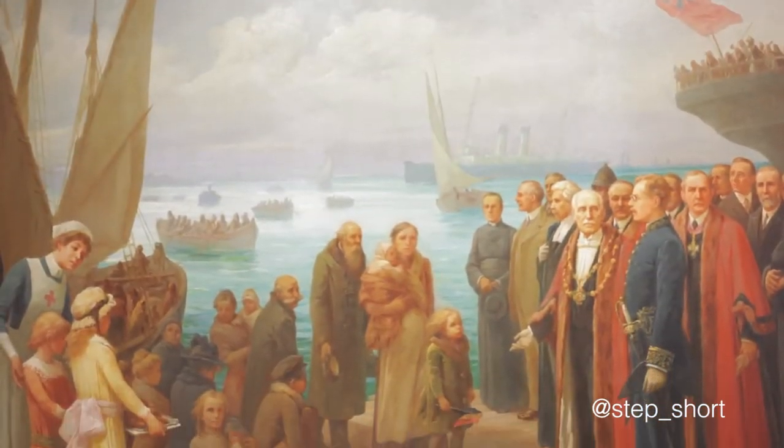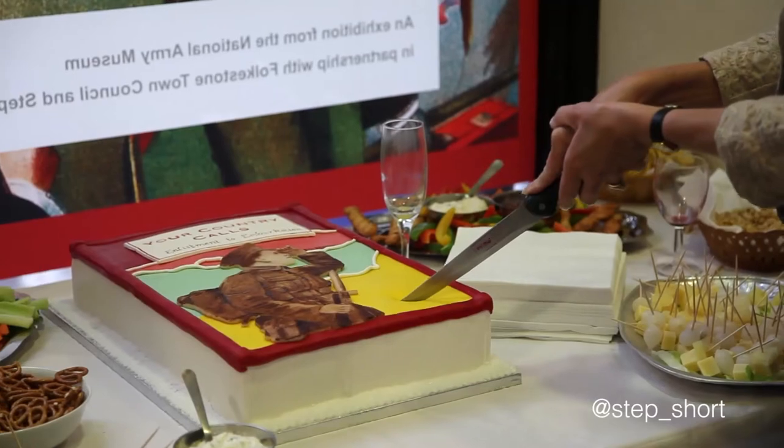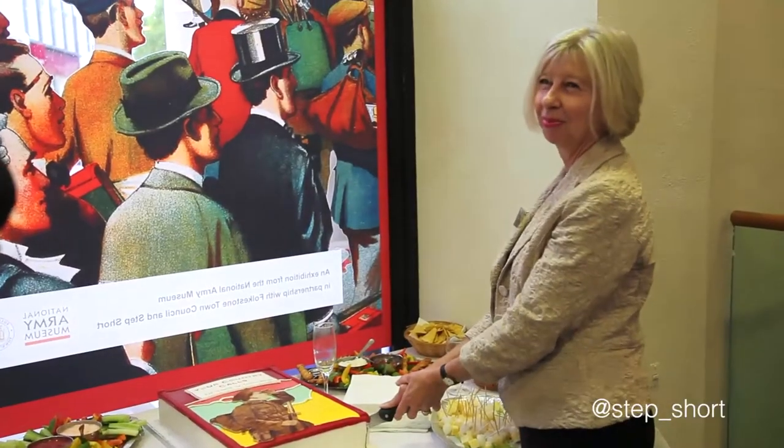This exhibition will run for 10 months here in Folkestone Town Hall, and it's fantastic to have a major national gallery like the National Army Museum working with us locally to put on this exhibition. And I'm sure it'll bring a lot of visitors to the town to come and see the story that's being told.